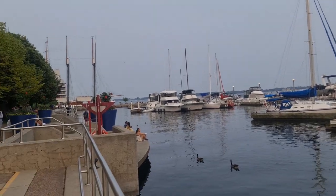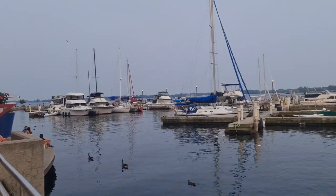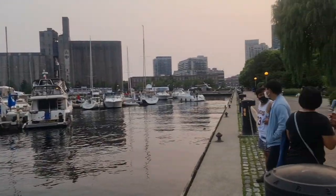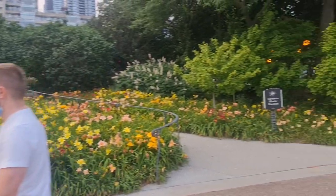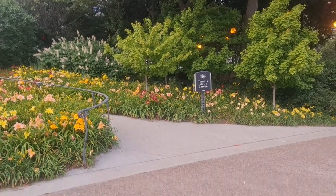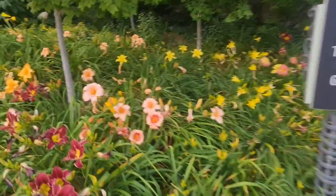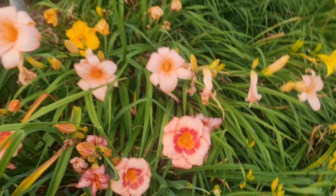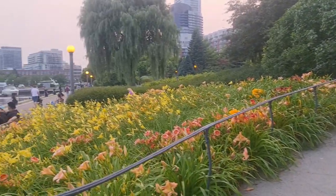Some people are here, they take a walk, have a rest, or have a good time. Just sit down and relax. This is the Toronto Music Garden. The flowers look so nice, with different varieties. This looks like gumamela. I don't think you're gonna walk over that side. They're taking pictures.